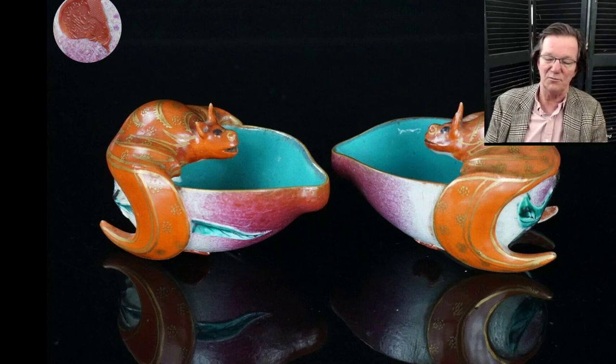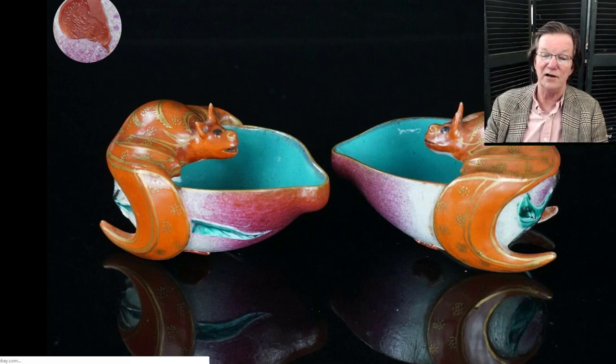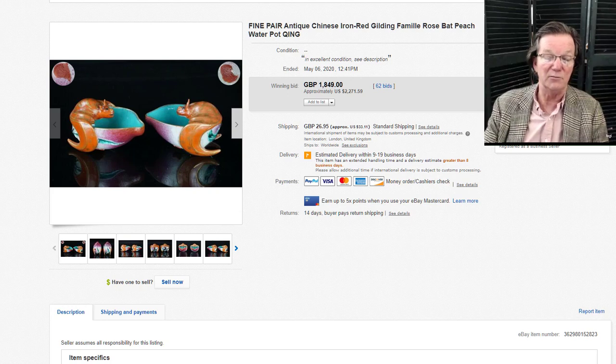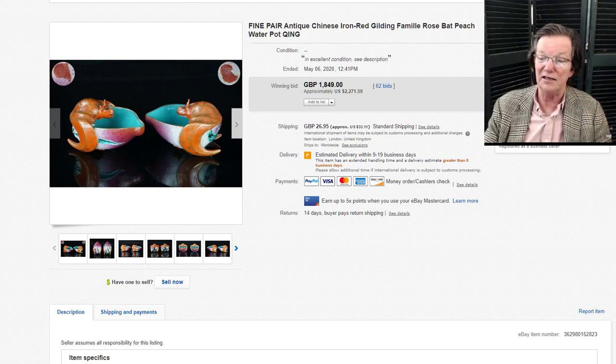Sometimes these bats were applied to the rims of plates or put on little bowls like this, and these are a nice looking pair. They have these red export seals on them, because whoever exported them also thought they were probably Republic period, because if they were Qing, they probably wouldn't be allowed out. At any rate, the pair of them did well, though. They brought $2,271, and I suspect it's because enough people recognized what they were, and they're sort of rare. To get a pair of peach cups with bats on them is pretty great.